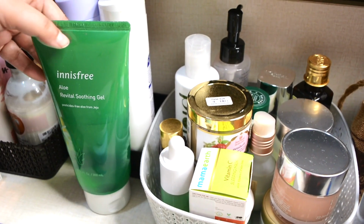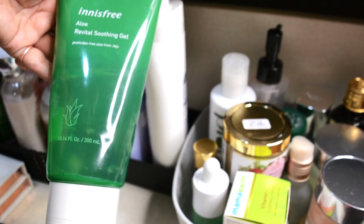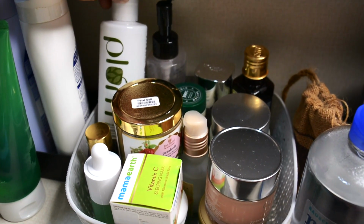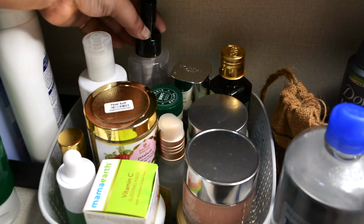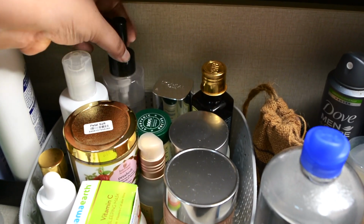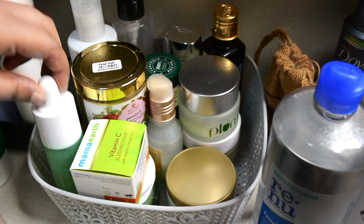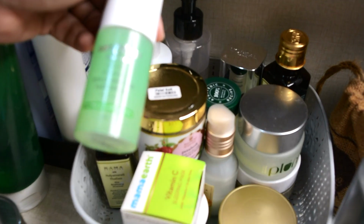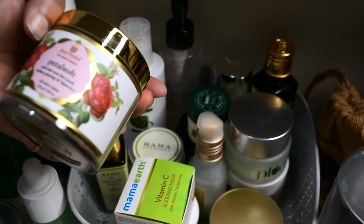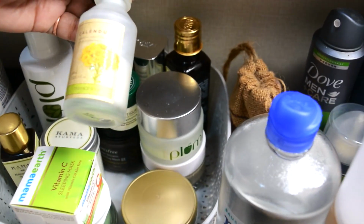Now the next part which I'll be showing you is the skincare part. This is the aloe vera gel from Innisfree. This is the toner by Plum. This is the makeup remover by Face Shop. This is the cleansing moisture surge. This is the serum by Dot & Key. This is a face pack by Just Herbs. This is a face serum by Face Shop.